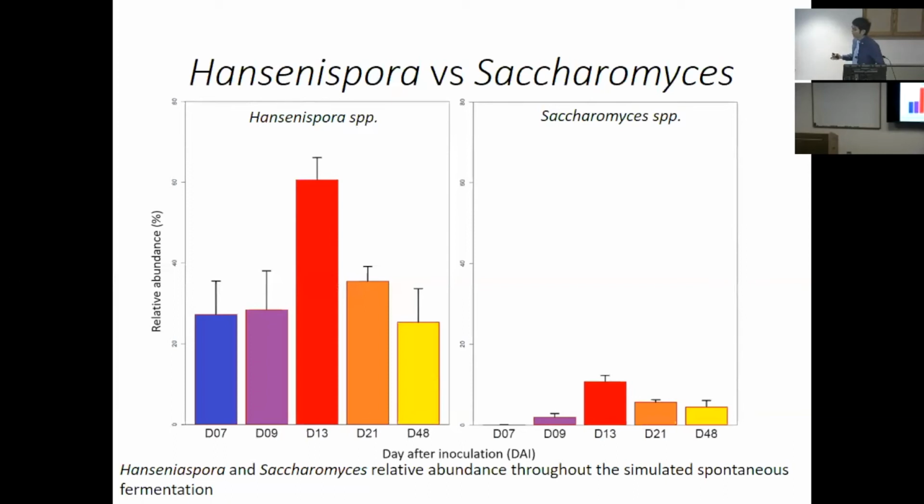So that's very different from what we normally think and from most of the previous study. However, we don't know what the actual function for the Hanseniaspora is there in the wine fermentation. So just show you this very interesting results.